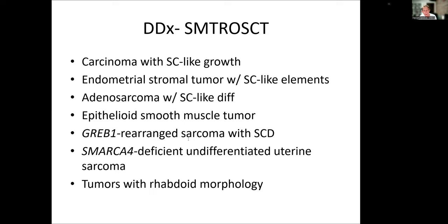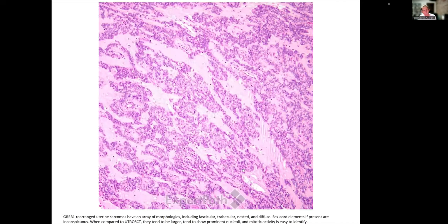The GREB1 rearranged sarcoma with sex cord differentiation, that's not a lesion that I'm familiar with, but it's listed in the textbooks. I think this is an evolving area. I will, however, mention that the SMARCA4 deficient tumors, this is a category where that rhabdoid morphology could come into play. And so doing an INI1 to see if you have SMARCA4 deficient features would be worthwhile. And then there are any of a variety of other tumors that can have rhabdoid morphology, Wilms tumor and so forth, that can look like that. So these are features to bear in mind in the very uncommon cases.